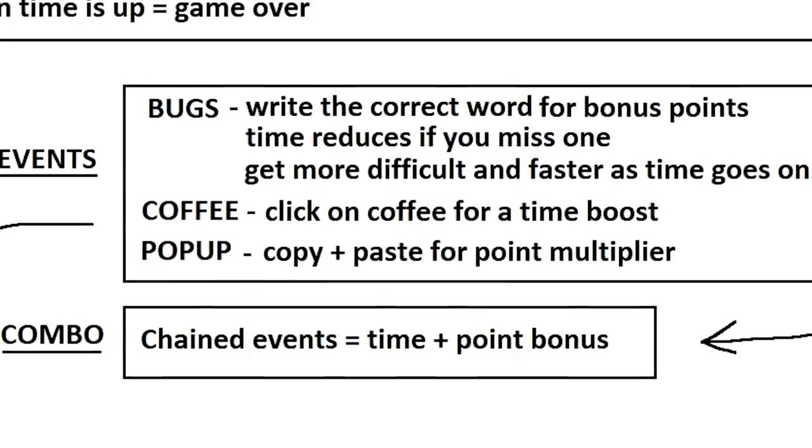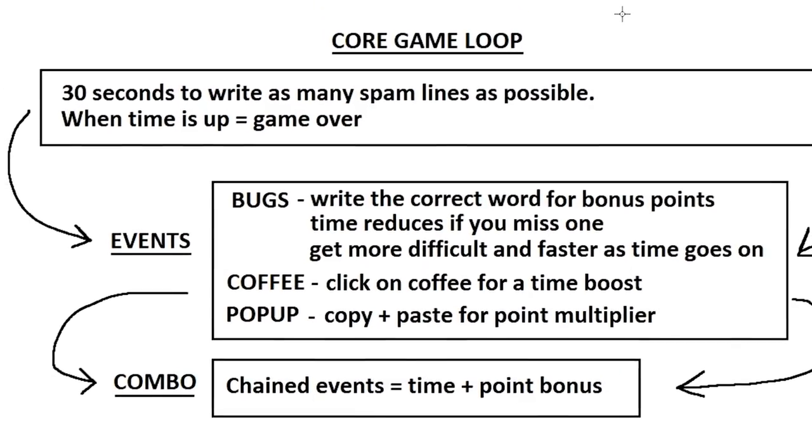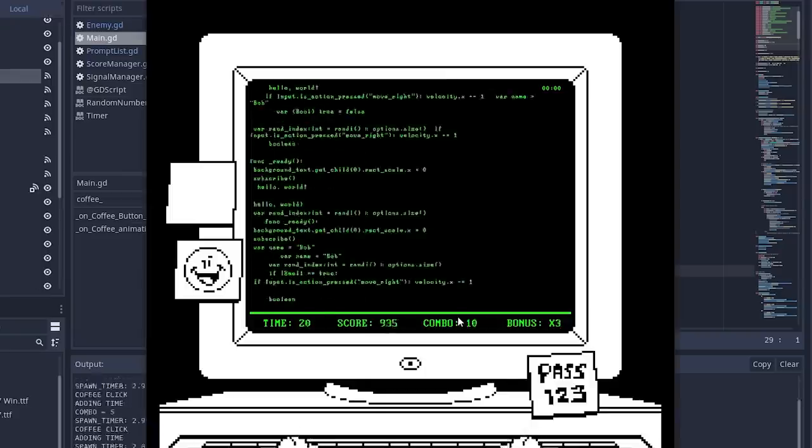And the third loop or system is the combo reward. This adds a reason for the events instead of just ignoring them. Imagine it's sort of like a multitasking stress management game, kind of like actual devving. But that's just the loop idea.